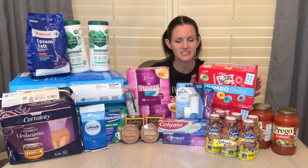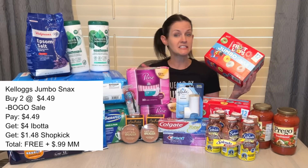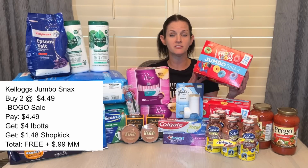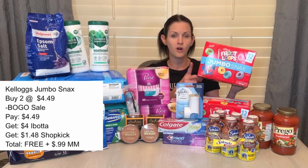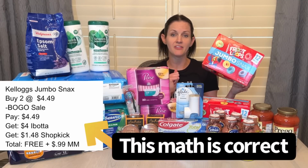The Kellogg's deal that I've talked about the last couple of weeks, still good. It's still buy one, get one free. If you can find these at your store, I know they're hard to find. I only found 2 this morning, so $4.49. Buy one, get one free. You pay $4.49 at the register.